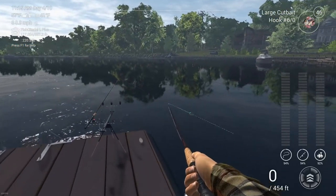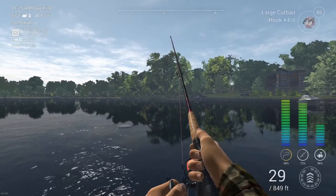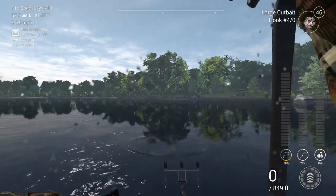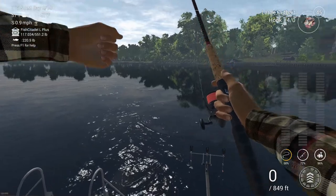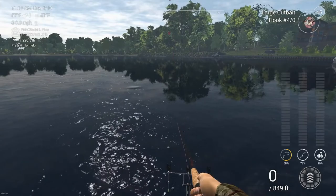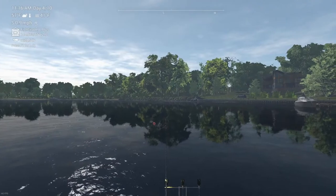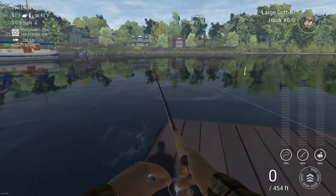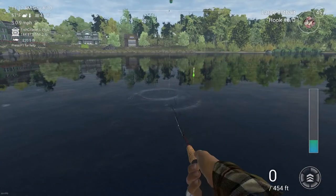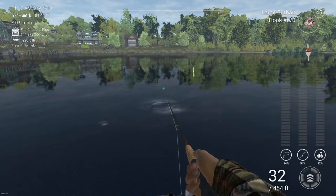Okay, so we have something on. And it's a blue catfish, nice. Okay, so that did work. That's good to know. So we're just going to do that again. We're just going to keep doing this. Why is it stuck on there? And hopefully we reel in a nice, unique catfish here.